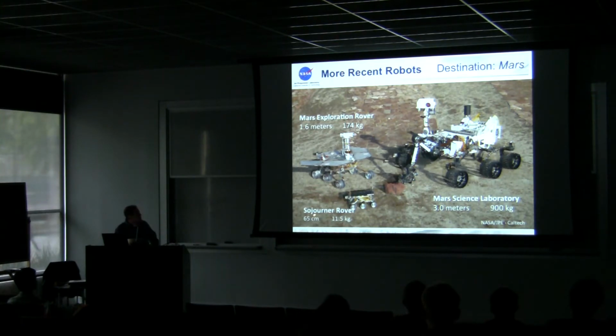If you look at the Sojourner rover, about 65 centimeters in length, about 11.5 kilograms, that led to the development of the MER rovers, much larger, about 174 kilograms, and now on its way, very close to landing, is the Mars Science Laboratory at 3 meters and 900 kilograms. The key thing in comparing these two is the amount of instrumentation: MER had a capacity for 6 kilograms of science instruments, while the MSL rover had a capacity of 65 kilograms. So the amount of instrumentation and the way we handle the samples and do the analysis is much more sophisticated on MSL.